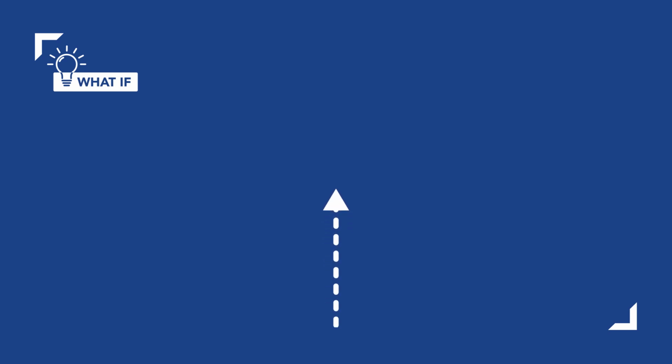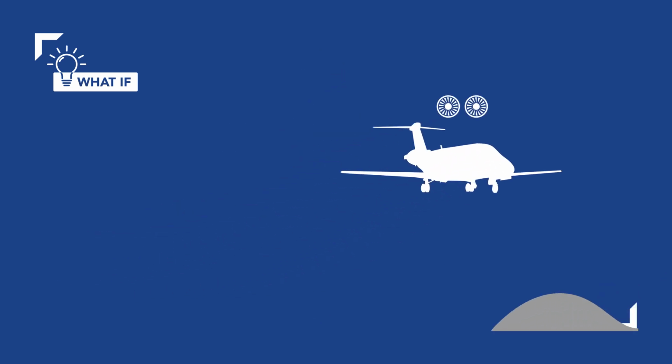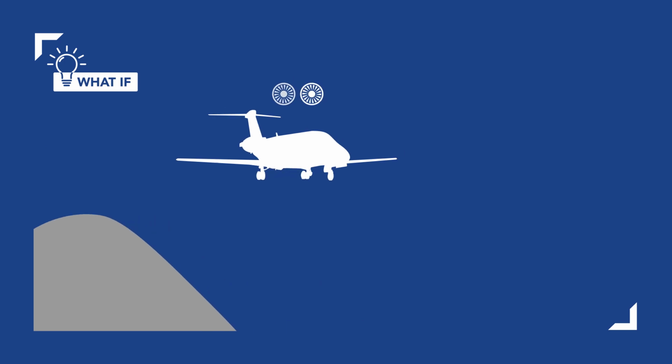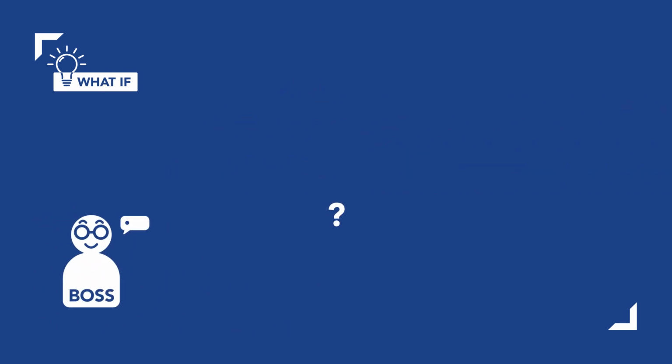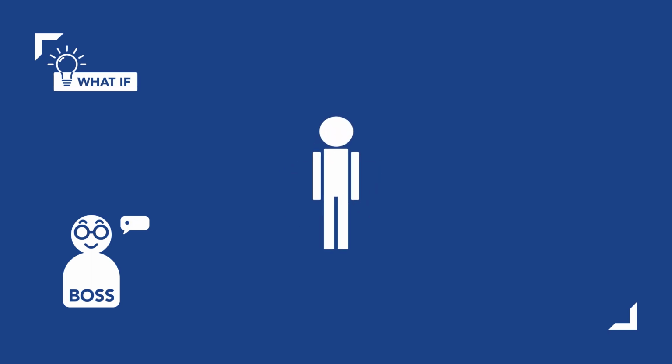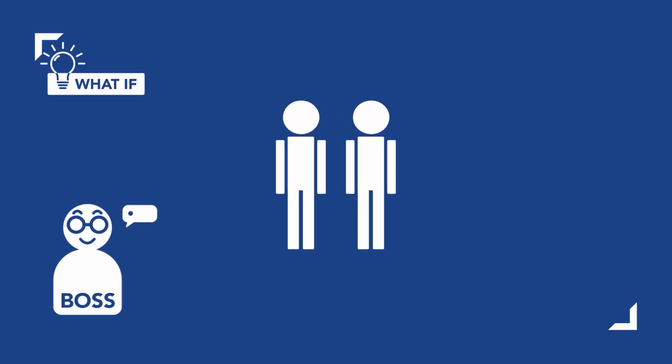Consider a planned departure from a high-altitude airport, like Aspen. Can the aircraft depart with a normal load, lose an engine after takeoff, and still clear terrain? What happens to your planning if the boss shows up with baggage he didn't bring on the way down, or he invites an extra person or two at the last minute?